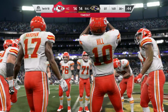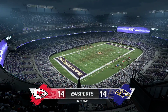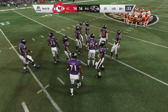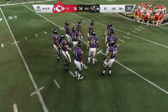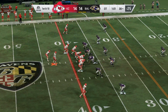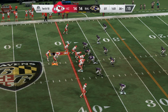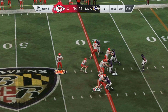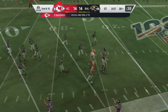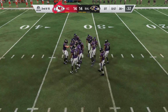Now whistles come in. We're going to get a timeout here by the offense. They'll be left with just one remaining here at OT. They go play fake. Mahomes. And that time almost intercepted. That would have changed things here in overtime, but instead 2nd down. And that's one he's got to be happy to have back.